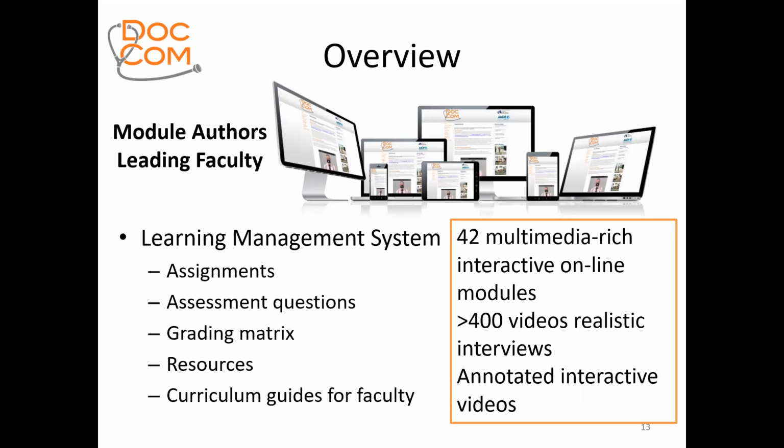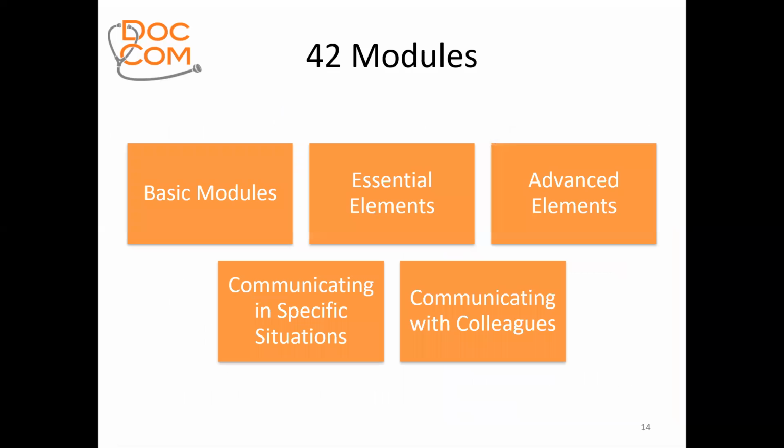And then the back end, we have a learning management system where faculty can make assignments, they can assign assessment questions, there's a grading matrix, there's a ton of resources, and we have curriculum guides too. So we have everything that you need to get DocCom in place and launch it. There's not too much else that needs to be done. It's really a very self-contained program.